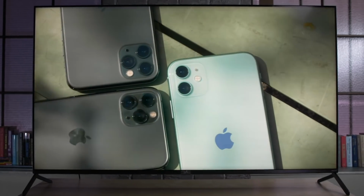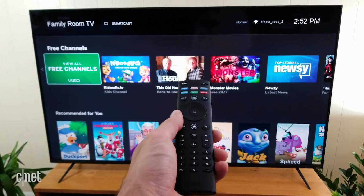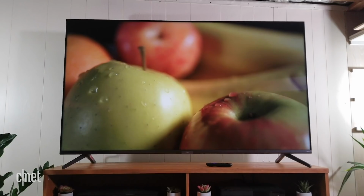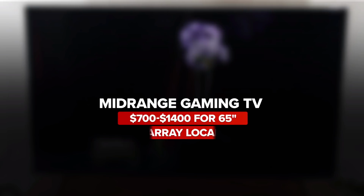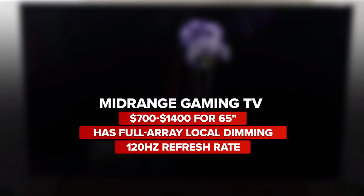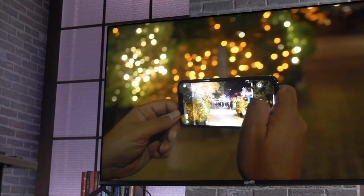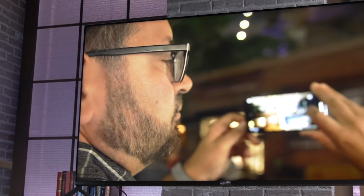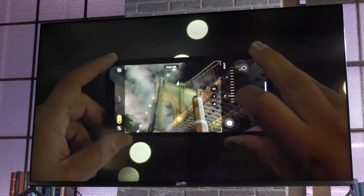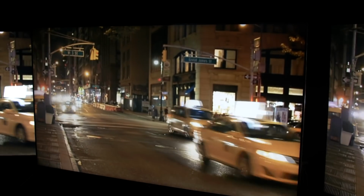So that middle tier TV is going to have full array local dimming. That's like a TCL 6 series, Vizio M series, $700, $800, $900 for that 65-inch size, right? So again, a few hundred dollars more, but you get a markedly better picture quality experience because of full array local dimming, which, long story short, makes it so you can localize the backlight. So you can have a bright light on the screen look a lot brighter, and make the rest of the screen not come up in brightness, look washed out, that sort of thing. It controls that locality of the backlight on the LCD.